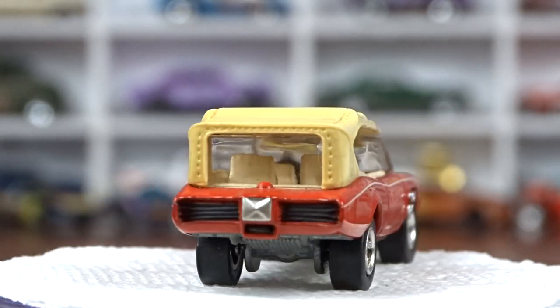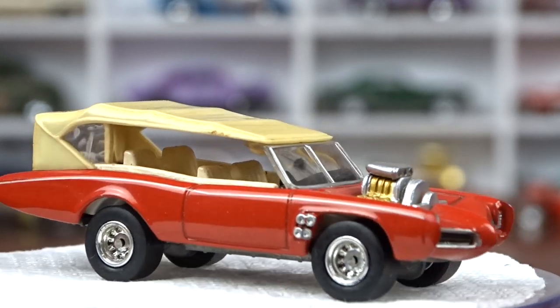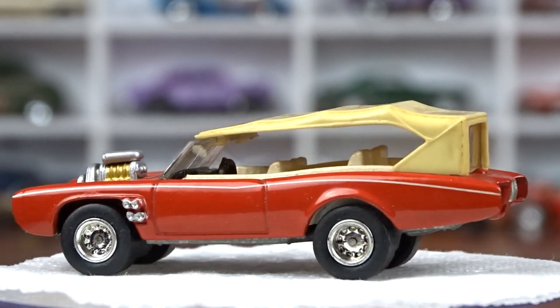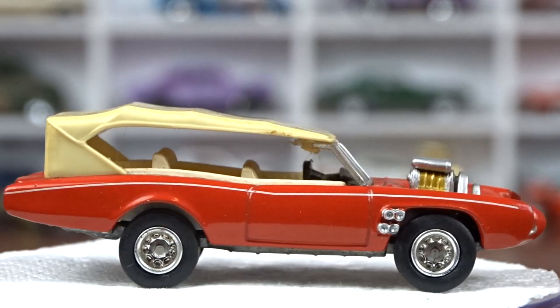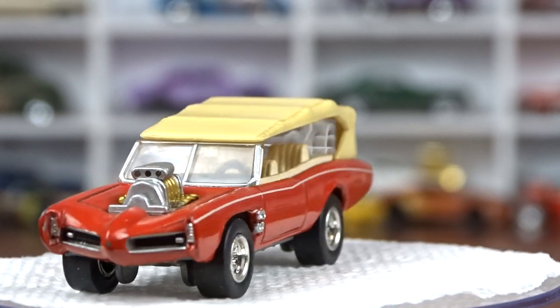This is my weekend haul, and I got some Auto World, Johnny Lightning, Hot Wheels, Matchbox, Jada, some Greenlight, and we have this monkey mobile here. This is from the Monkees, and it's done by Johnny Lightning. I think this thing is awesome. Love it. And by the looks of it, it's been based off a GTO. I think that's just cool.